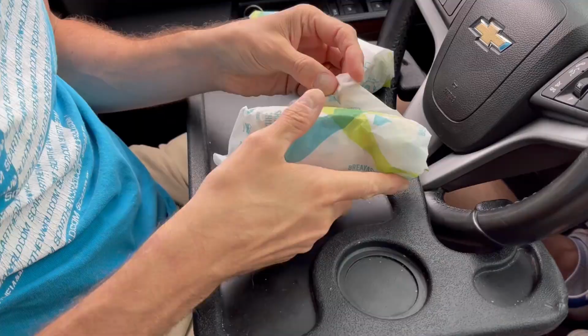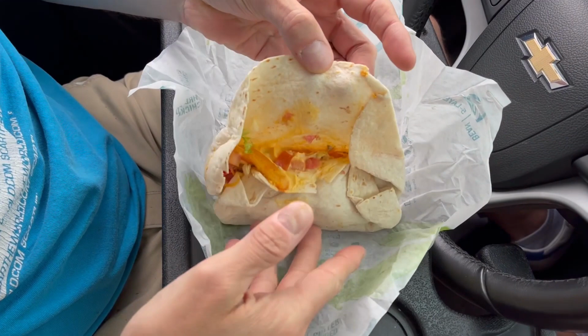Alright guys, fries and a burrito. This is the Loaded Taco Fry Burrito from Taco Bell, acquired. Jump cut. Before we feast, Corey Wagner, second angle. Alright, let's see what we got. Hopefully we can open it up. Looks like we can, a little bit.